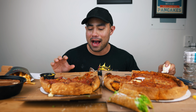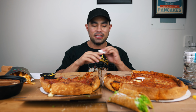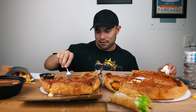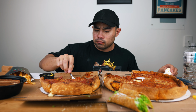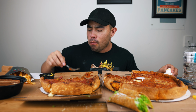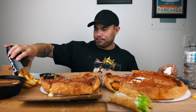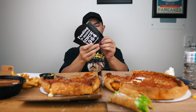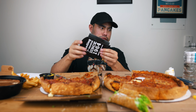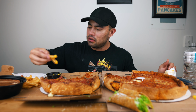So we have just about half of the 10-inch deep dish pizza done. I do have to clean up my mess. Here we go. Might as well just pull those fries out. I was contemplating getting wings, but I didn't. Oh, I really should finish this so I have some more room. I got so much going on here.